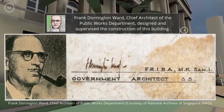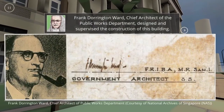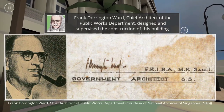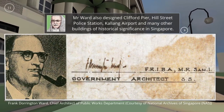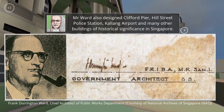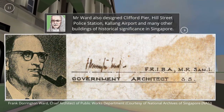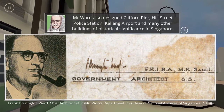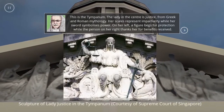Frank Dorrington Ward, Chief Architect of the Public Works Department, designed and supervised the construction of this building. Mr. Ward also designed Clifford Pier, Hill Street Police Station, Kallang Airport, and many other buildings of historical significance in Singapore. This is the tympanum.